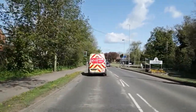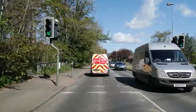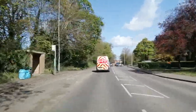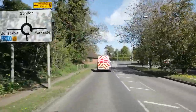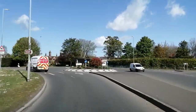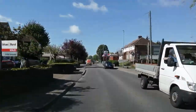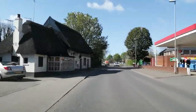Houghton Regis. Now I'm crossing over the border. I'm now in Houghton Regis. Now what we must remember is that Luton is a place that has different areas like Lucy Farm, Marsh Farm, Sundon Park, Houghton Regis, Dunstable. These are the different areas that come under Luton.